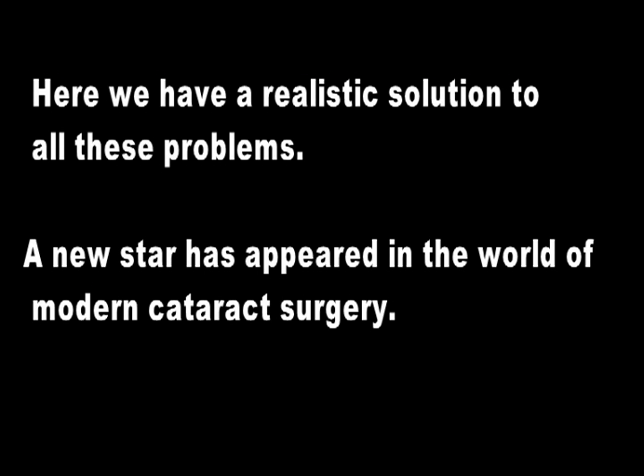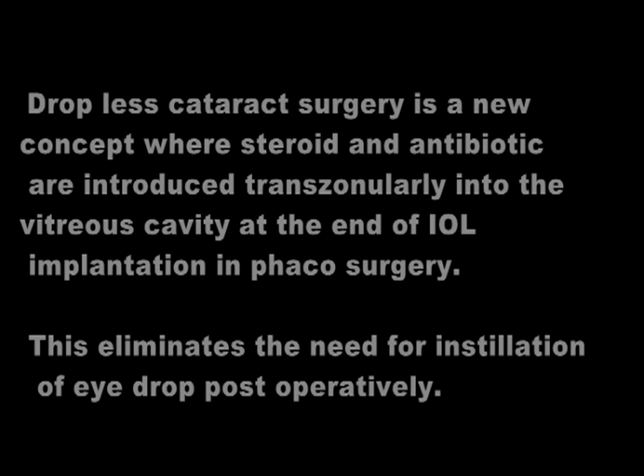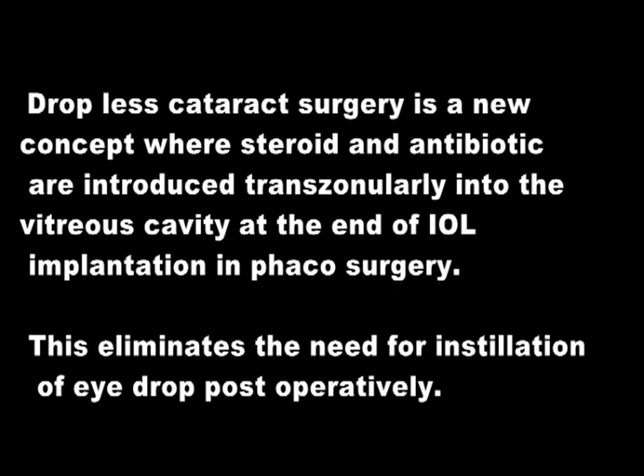All these problems of putting eye drops following surgery can be solved by a very simple solution. This is what we call dropless cataract surgery. It's a new star in the horizon of management of cataract surgery. It's a new concept where steroid and antibiotics are introduced transzonularly into the vitreous cavity at the end of the IOL implantation in phacosurgery. This eliminates the need for installation of eye drops postoperatively.